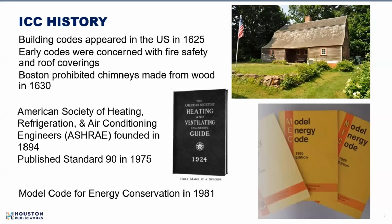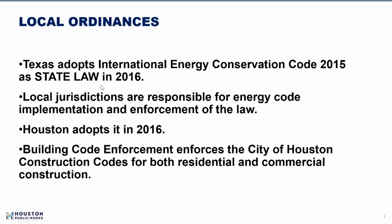Then we have the American Society of Heating, Refrigerating, and Air Conditioning Engineers, which was founded in 1894. I didn't really know we had air conditioning at the time, and they probably had a different name in 1894, but at any rate, the big one came out, Standard 90, in 1975. And then the first model code for energy conservation came out in 1981, and 30 years ago. There you go. But who's counting?